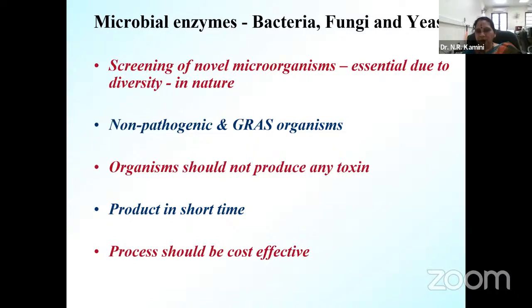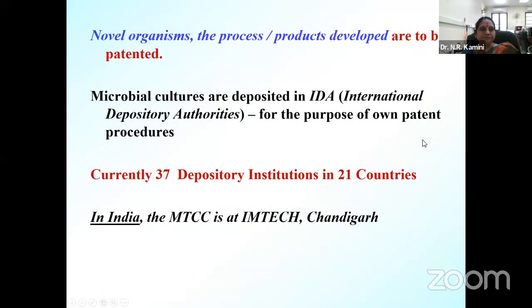So that will be of novel. Screening of novel microorganisms is essential due to the diversity of the organisms in nature. The selected microorganism should be non-pathogenic and generally regarded as safe, the organism should not produce any toxin, the product should be produced within a short time, and it should be cost effective.